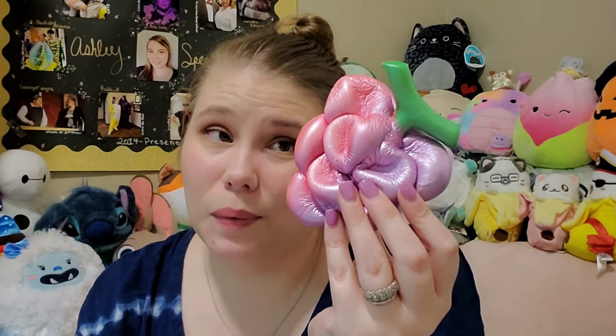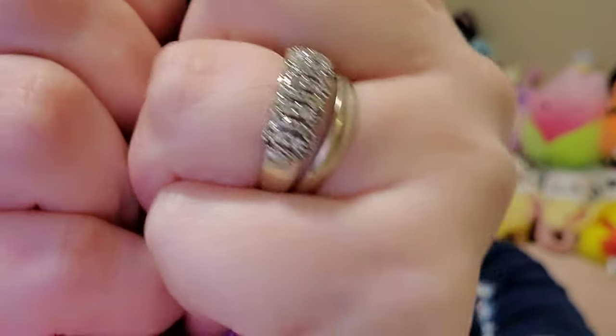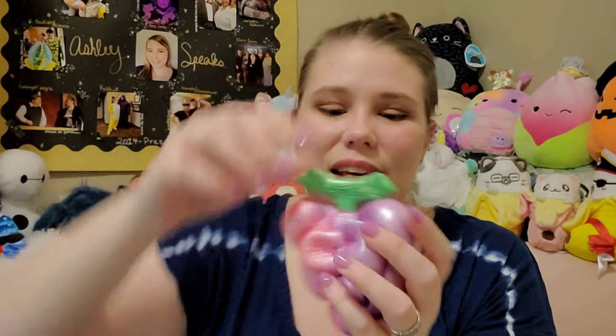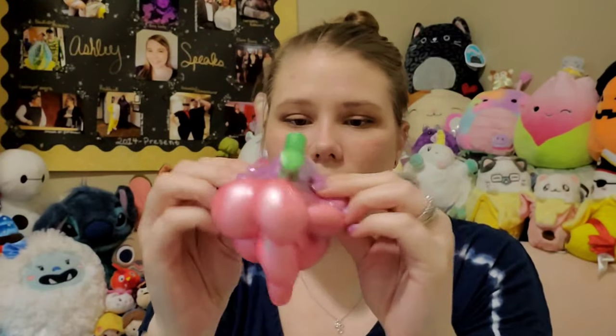That is a good quality squishy right there. I love slow rising, super soft. Whenever you squeeze them and the air comes out, listen. Did you hear the air? Even the little stem is squishy. I love this because then you can also just squish the little grapes. Oh my goodness, I'm so glad I bought this.